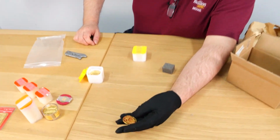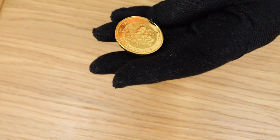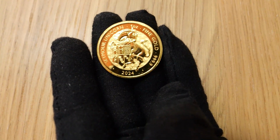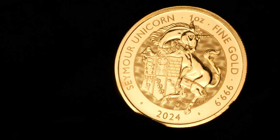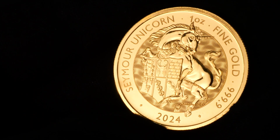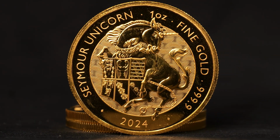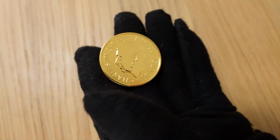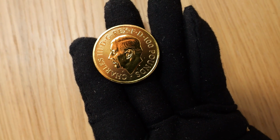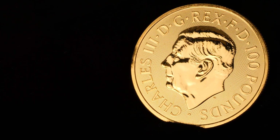Yeah. And this is the unicorn. I'm looking for a suitable background to display it on, and I can't really find one in a hurry. It's just in your hand, and we'll rely on some B-roll. Yeah. So, again, part of the Tudor Beasts. The Tudor Beasts, not the Queen's Beast. So you've got the Seymour unicorn there. Very cool. And then it's the 2024, and then over the page, they've finally gone to King Charles on the back. A crownless King Charles. Yes. But a beautiful coin.